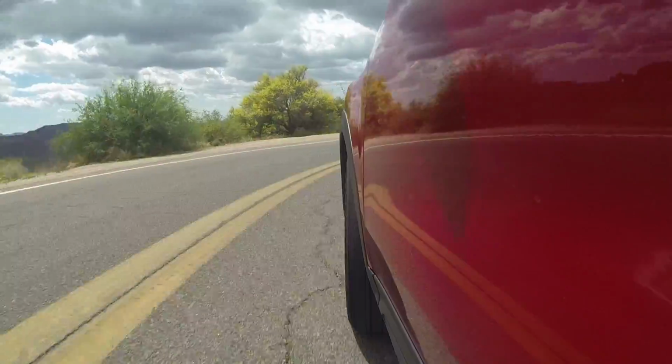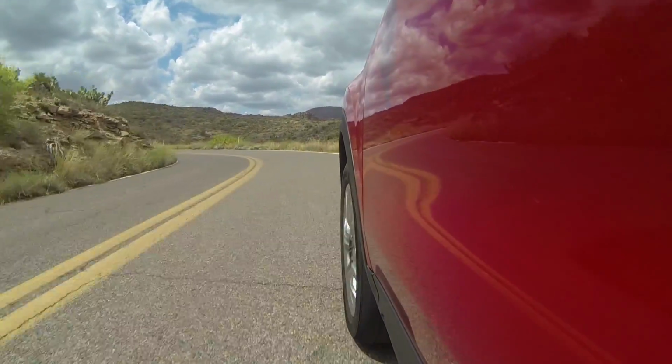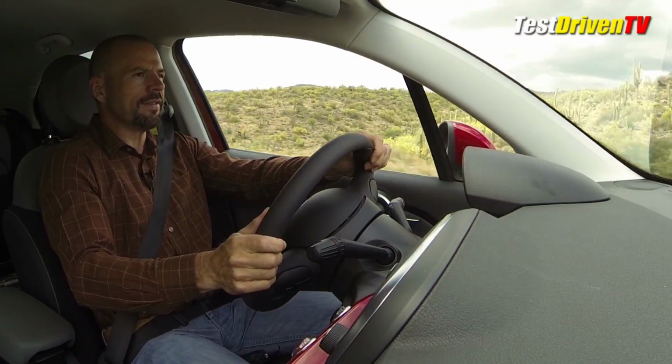It clunks into gear, it clunks into park sometimes, and sometimes when it shifts you can really feel those gears meshing together, and not always in a good way.